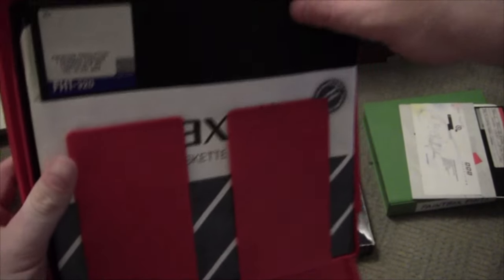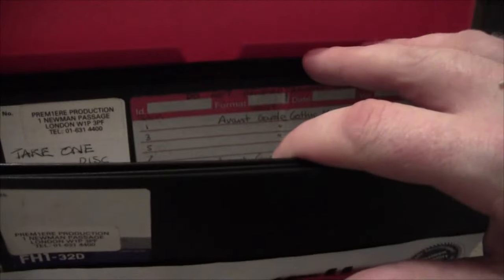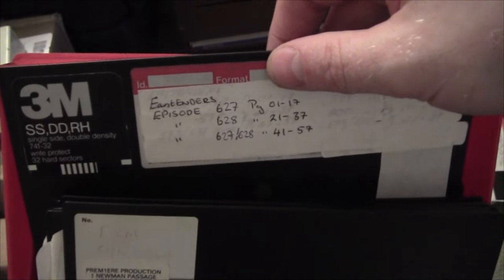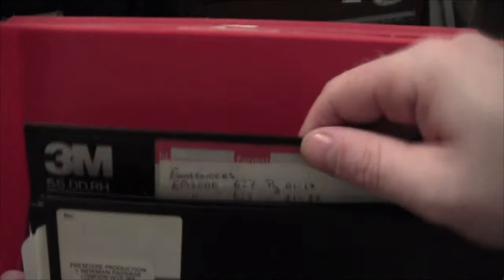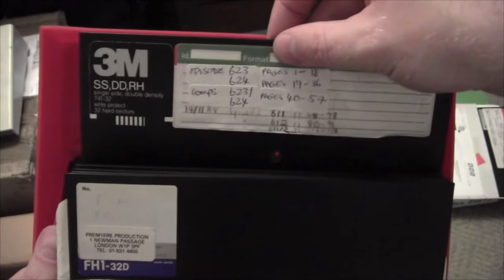Okay, film symbols. Component editing. But if we go further back, hang on, I'll just show you some stuff. This is all fonts. Right, what we've got when it focuses, EastEnders. Yes, so there are quite a few discs from EastEnders. So it looks like this is the artwork from EastEnders. And I also have a link down below to show you the actual intro that this very system created. It's actually on YouTube. So there's loads of EastEnders stuff there. Very nice for EastEnders people. Me, myself, I don't like EastEnders. But there we go.